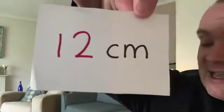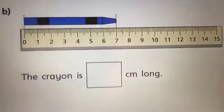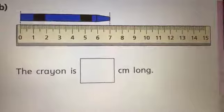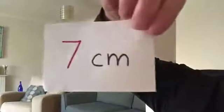Okay, you can pause it if you need to. Shall we have a look? And you should have written down 12 centimetres. Should we try the next one? Here we go. Ooh. Okay, we've got a blue crayon this time. So can you write down in centimetres how long is the blue crayon? Remember to pause if you need to. Okay, and the blue crayon is 7 centimetres long. Brilliant.